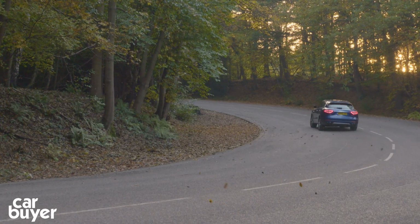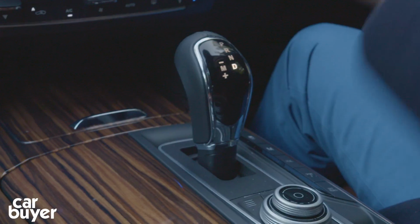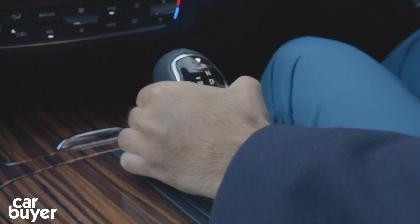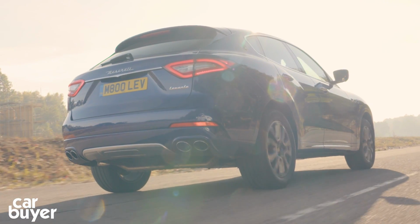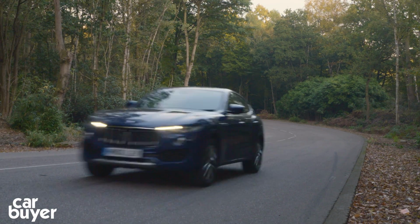There are some issues though. The rear visibility is frankly terrible, and the gear lever is both plasticky to touch and difficult to use, with it being very easy to select the wrong gear. That options list I mentioned earlier is long and costly too. Our test car was nearly £70,000.